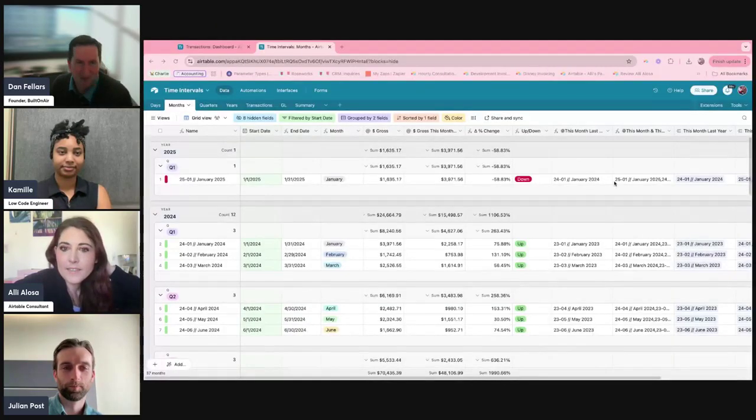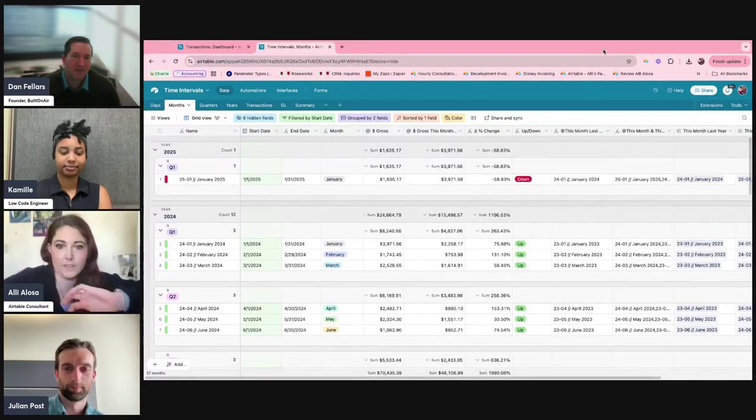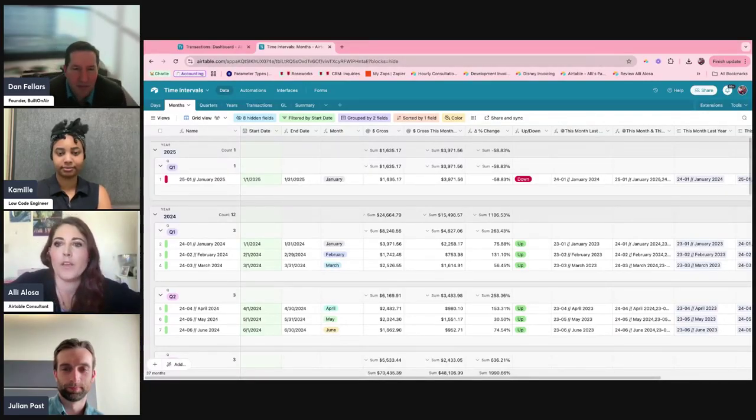All right. Okay, so this is just a fun little trick that I've been working through for a while, and I just figured out a cool little hack to make what I think are useful charts out of this data. So this is all about using linked record fields and bending them to your will, I guess.